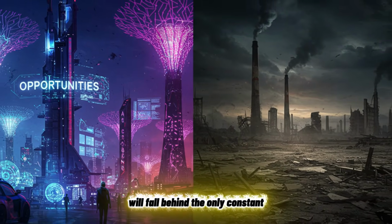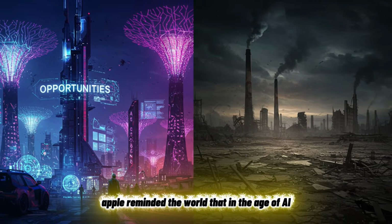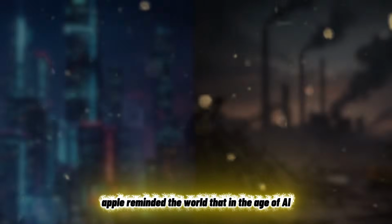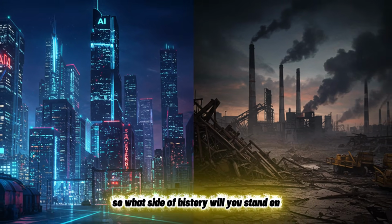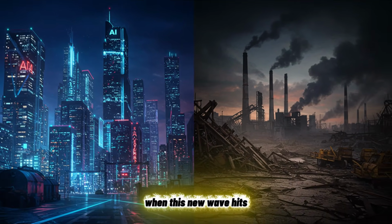The only constant, change itself. And today, Apple reminded the world that in the age of AI, change doesn't creep, it leaps. So what side of history will you stand on when this new wave hits?